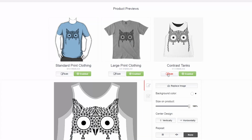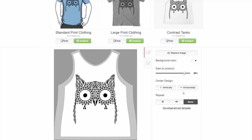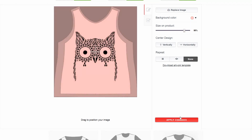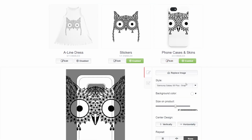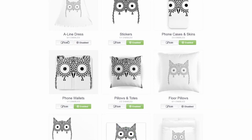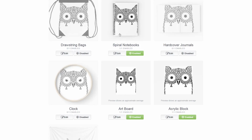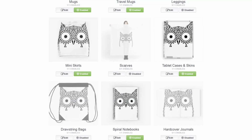This one isn't enabled, so you've got to enable it, edit it, make sure that it's going to fit well on the product, choose a color that you think is suitable, apply changes, etc. I won't go and do every single one, but you can see that it's going to take quite some time to do this on every single design. Then you've got to change the colour. There's no way, unfortunately, on Redbubble where you can just select one colour and apply to everything, which is really frustrating. So there's all these different things that you go through, and finally you get to do the tags.